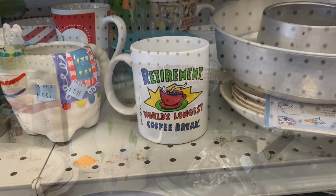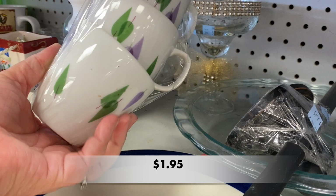Look at these cute teacups. That's such a cute retro pattern on them. They are called Encore and are made by Sango.